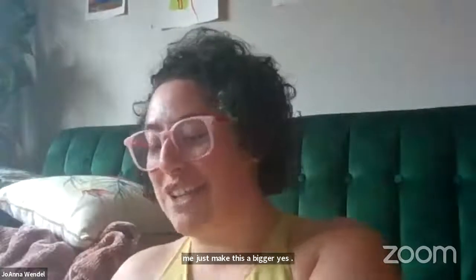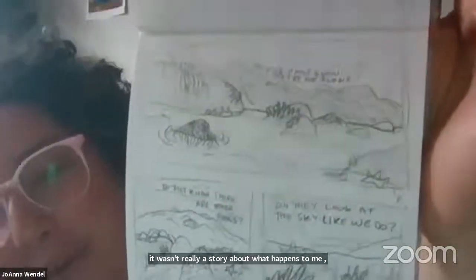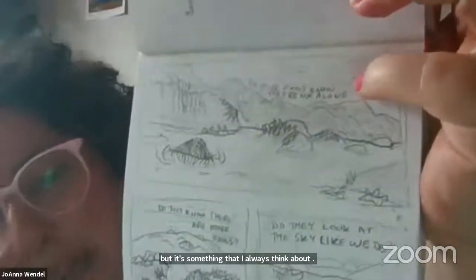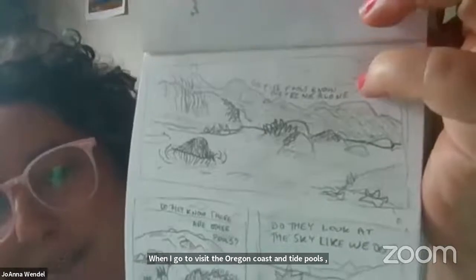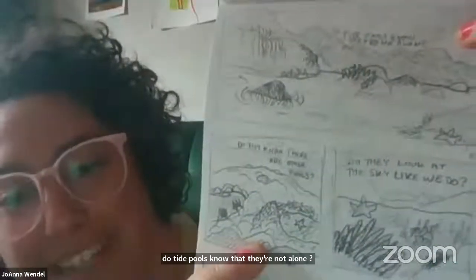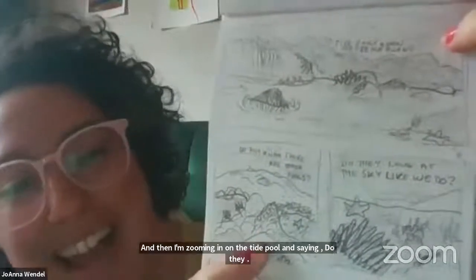I'm in Portland, Oregon, and I did a place in nature that's really special to me. It wasn't really a story about what happens to me, but it's something that I always think about. When I go to visit the Oregon coast and I look at tide pools, I wonder, this says right here, do tide pools know that they're not alone? And then I'm zooming in on the tide pool and saying, do they know that there are other tide pools that are nearby?